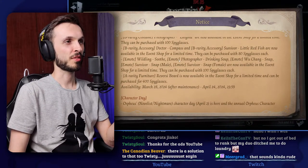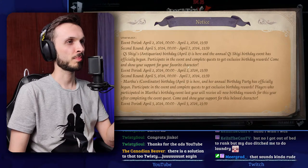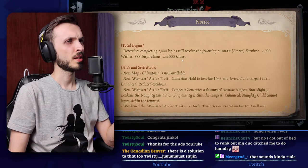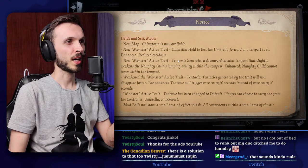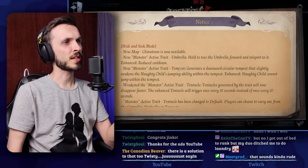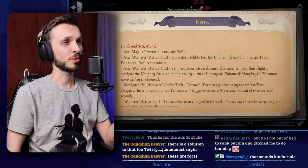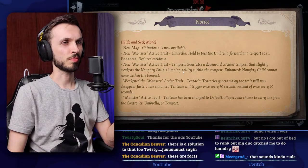Event shop. They added stuff. BTS skins and emotes and stuff. Character days. They have now announced them, I guess. 2000 day login that I think I'm quite a long way away from. Hide and seek mode. Yeah, this is what I wanted to look at. So they've added some changes to hide and seek mode. I hated the mode, but we might as well test it out. New map Chinatown.